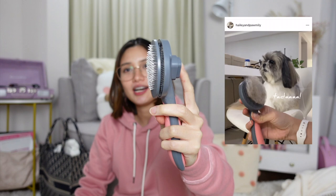Last one for pet category is this hairbrush of Hailey. Hindi lang siya basta-basta hairbrush, but this will make your cleaning of the brush faster and easier. Usually when you brush your dog, especially if long hair sila, yung mga na-shed na hair na pupunta sa mismong brush. But with this one, you just press this there and then ipupush out niya lahat ng hair. Just take it off and voila, you're done! So yun yung nagustuhan ko sa brush na to. I'm gonna link it down below but in case sold out na siya, I'm just gonna link a similar one.